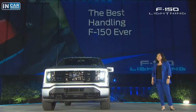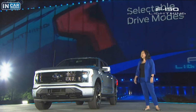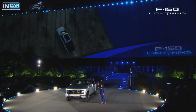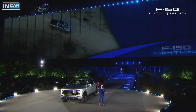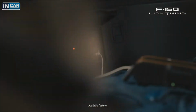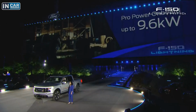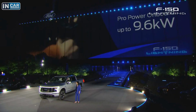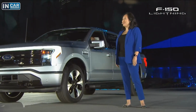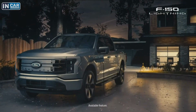To harness that performance, F-150 Lightning features 4 selectable drive modes: normal, sport, off-road, and tow haul, and is always 4x4. Plus, the ownership experience is packed with advantages only Ford EVs offer. You get revolutionary power on-the-go, available features like enhanced Pro Power on board delivers up to 9.6 kilowatts, available at 21 charge points around the truck, including 11 outlets, enough to power an awesome tailgate or an entire work site. And at home, intelligent backup power makes the F-150 Lightning your own personal power plant, automatically powering your house for 3 days during an outage. This is a first for an EV truck.